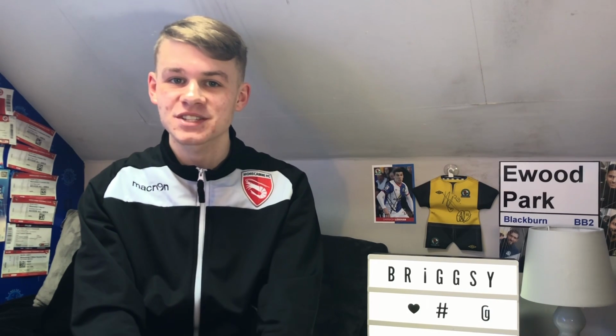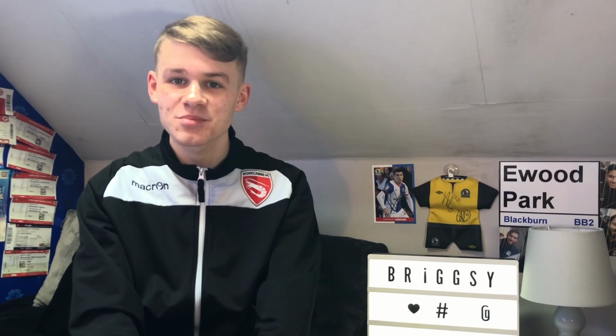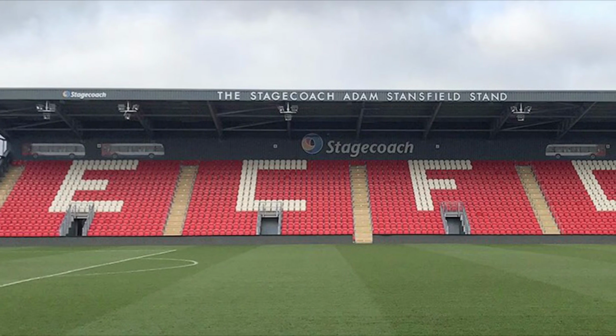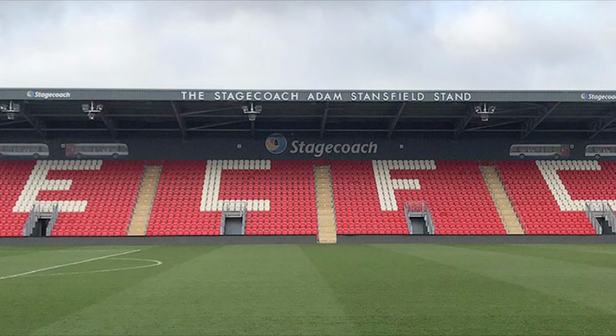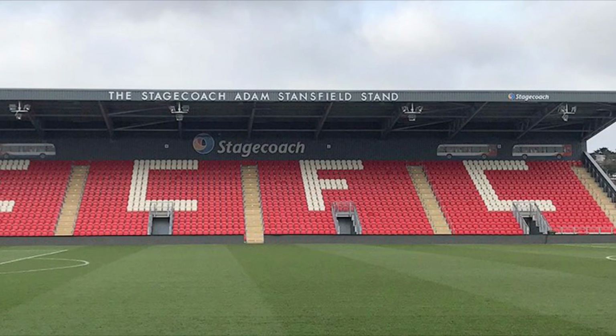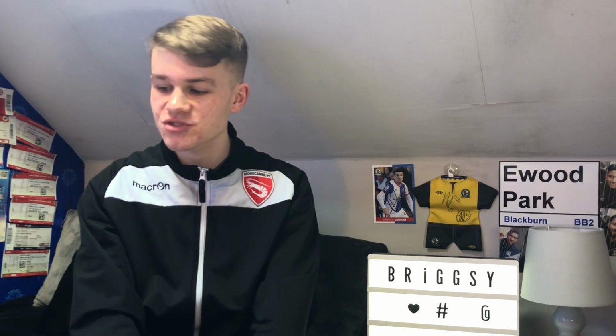Next up, Exeter City, St James's Park. As you know, they've updated about 2 or 3 stands at the ground, vastly improving the overall look of it and really modernising it. So the first of these stands is the Stagecoach Adam Stanfield, which was opened in October 2018, and it has a capacity of around 1,600 seats. There is also a small covered terrace for away fans at the St James's Park end of the ground, and this modern structure holds up to 950 supporters.